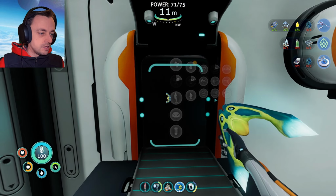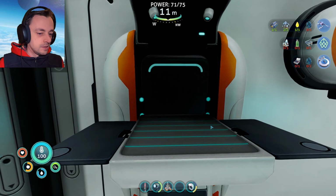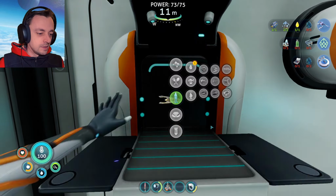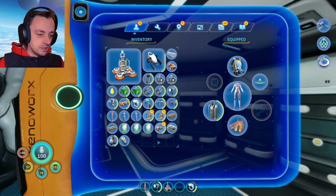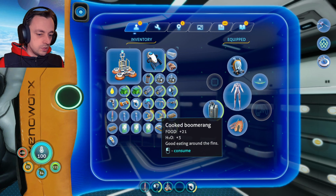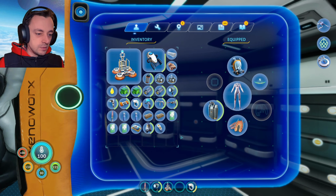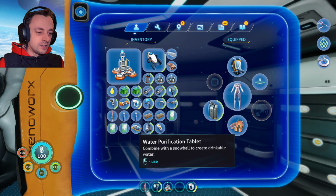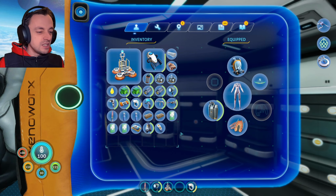Okay, give me these fish. Brilliant. Right, time for eating. And let's have you consume. You know what, I'm just going to eat them all, because otherwise I will just end up leaving them there. I don't need extra water. Am I going to need extra water?